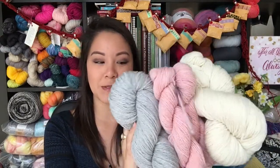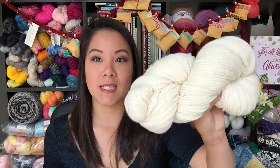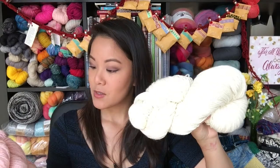I'm really excited for this project. The nice thing about this yarn is it came in 50 gram skeins as well as a 150 gram skein in all the natural colors. So yeah, that was really cool. I picked this up from my local yarn shop, Wildfiber Studios in Santa Monica. It's a really squishy yarn and it's very light and airy. So I think I'm going to end up with a really nice and warm project.